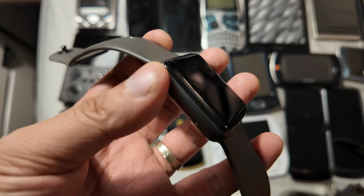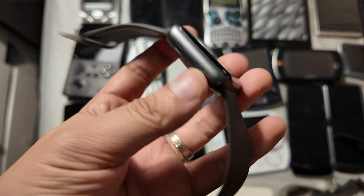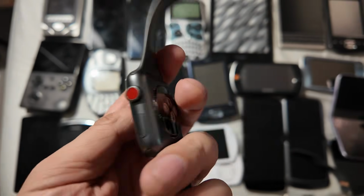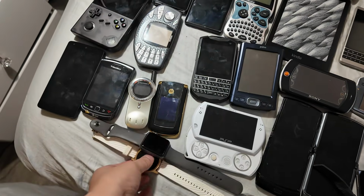And I didn't feel a need to upgrade this one because I don't really use Apple Watches. I don't really use iPhones, so I don't really need to upgrade this. It's just for a collection thing. Yeah, it runs watchOS. That's Apple's version of iOS for the watch. So anyways, I have this mainly for collection. That's why it's kind of an old one.